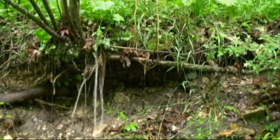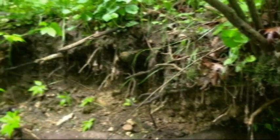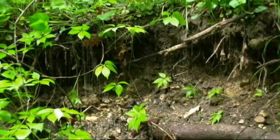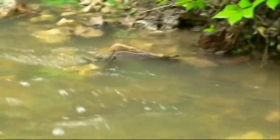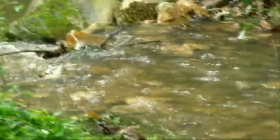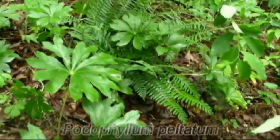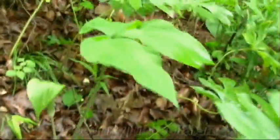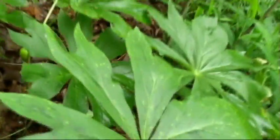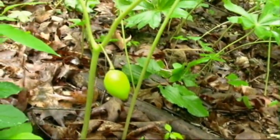It's a kind of a pretty shot of water coming off the edge. What we've come across here is a patch of what they call May apples, and you have to look underneath them to find fruit, but we seldom do because the rabbit and deer usually take everything around here. Let's see. Here's one. Here's another one.